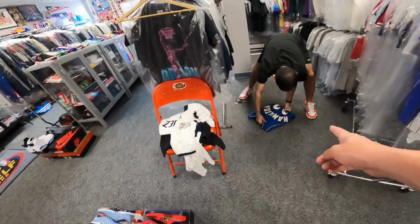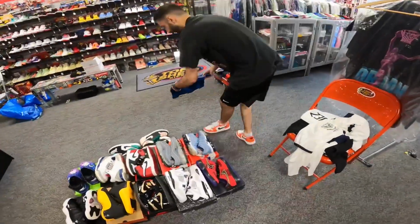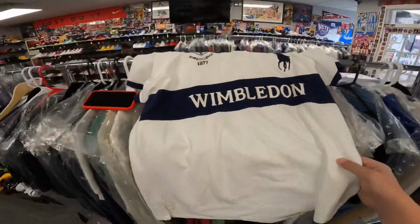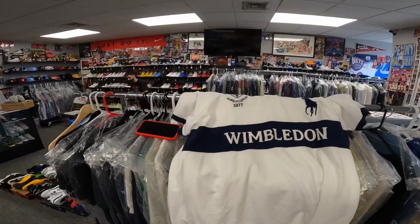Next up, we have a Rip Hamilton jersey that Evan is folding up. That one's really nice. I think that's the Nike Authentic size 56. Here we have this Wimbledon polo shirt, which honestly I probably should have stayed firm on my price because you watch tennis, Evan?